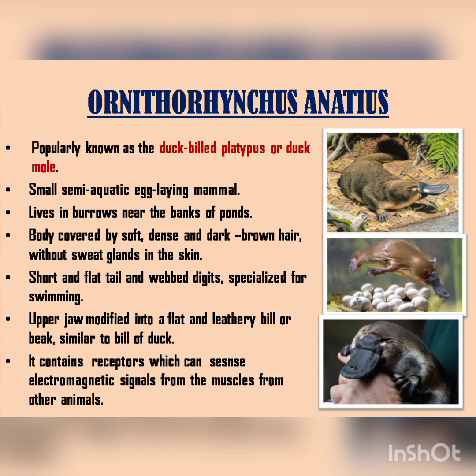First example is Ornithorhynchus anatinus, which is popularly known as duck-billed platypus or duck mole, because the beak of this animal is similar to a duck. That is, we know that the beak of a duck is somewhat flat, long beak, and it is a small semi-aquatic egg-laying mammal. It lives in burrows near the banks of ponds.